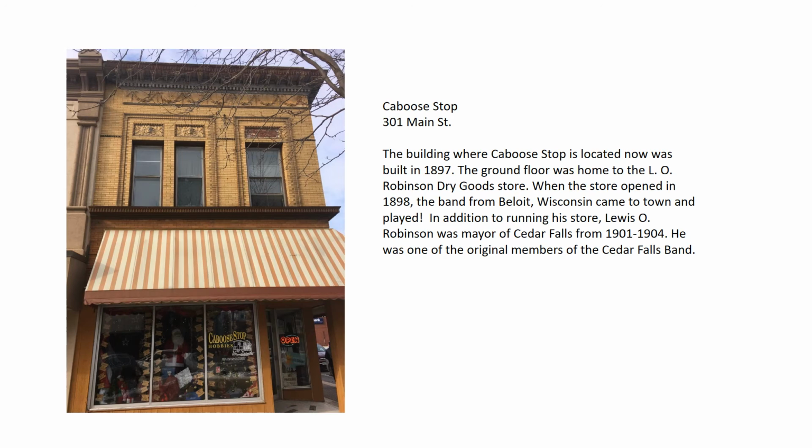This is the Caboose stop at 301 Main Street. The building where Caboose stop is located now was built in 1897. The ground floor was home to the L.O. Robinson Dry Goods Store. When the store opened in 1898, the band from Beloit, Wisconsin came to town and played. In addition to running his store, Lewis O. Robinson was mayor of Cedar Falls from 1901 to 1904, and he was one of the original members of the Cedar Falls Band.